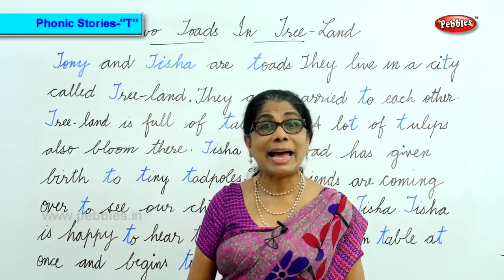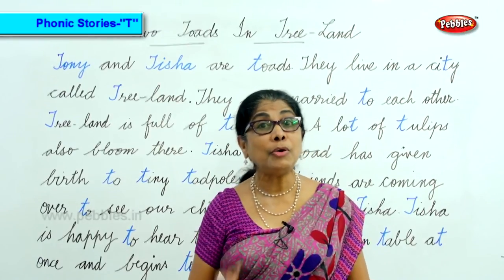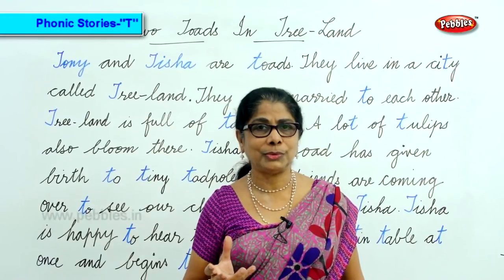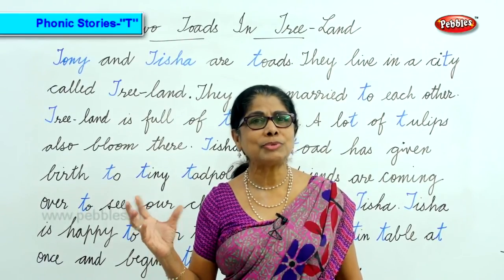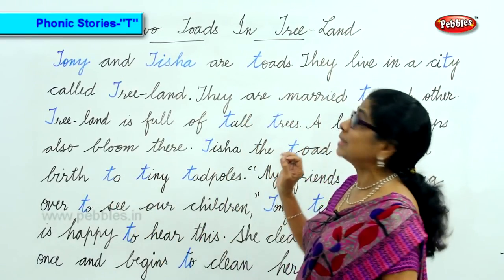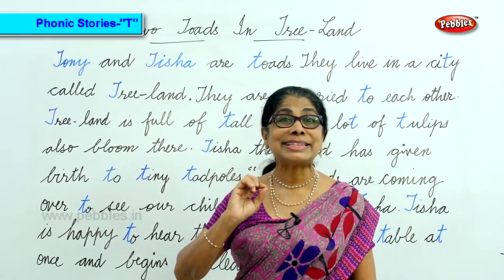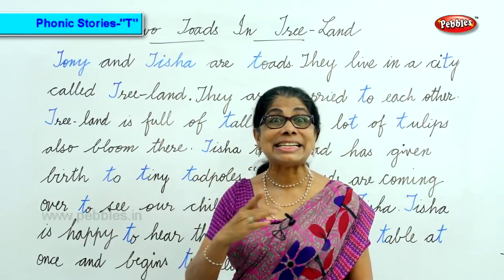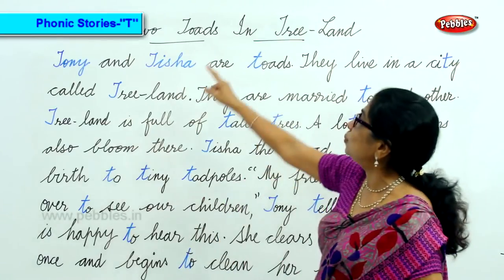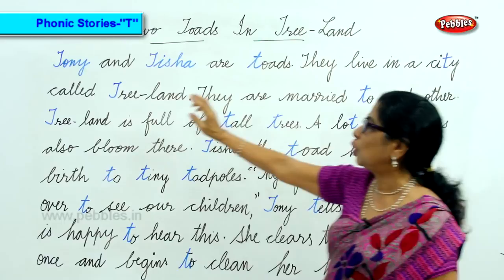We are now doing another very interesting story about two toads. You can listen to them talking and they're very happy here. The two toads in Tree Land. We are doing the sound T, ta-ta-ta. Two toads in Tree Land.